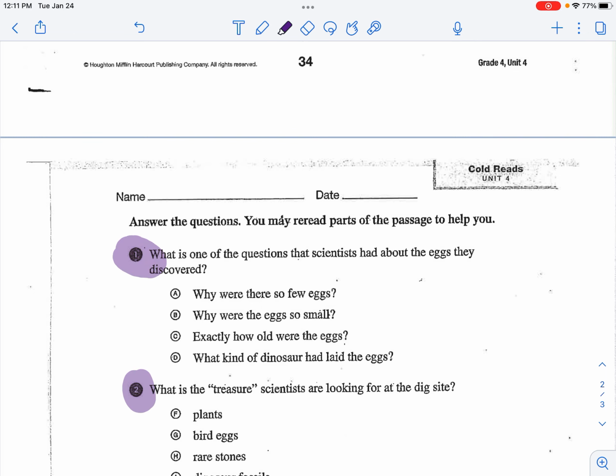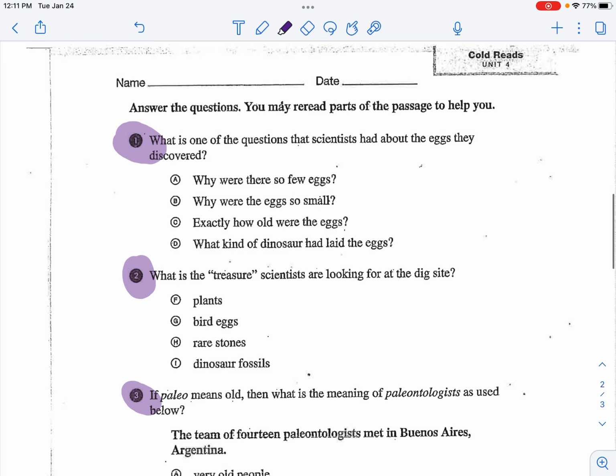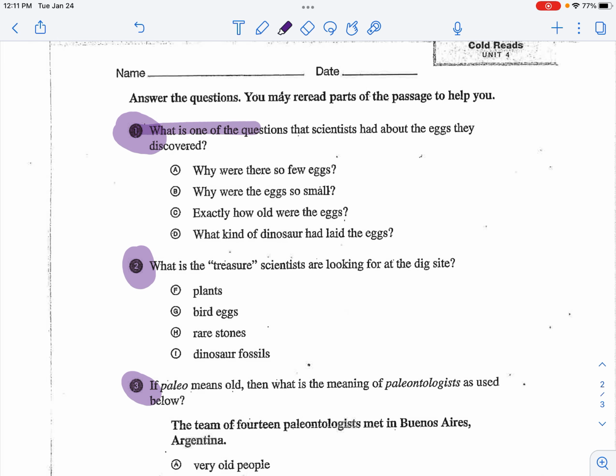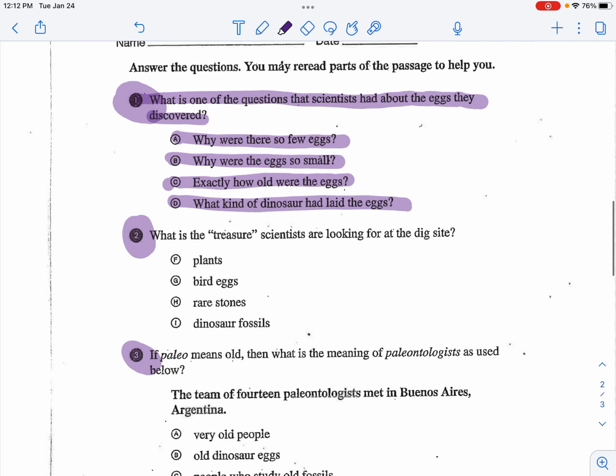So here's 1, here's 2, here is 3. Okay, question 1 says, what is one of the questions that scientists had about the eggs they discovered? A, why were there so few eggs? B, why were the eggs so small? C, exactly how old were the eggs? Or D, what kind of dinosaur had laid the eggs?